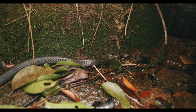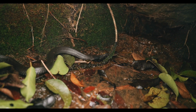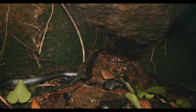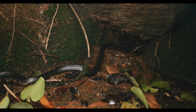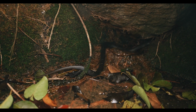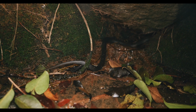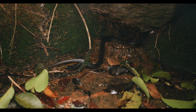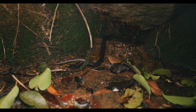But a very standard looking monocled marking on the hood, which we're not gonna force him to show us, but you can kind of see a little bit of it there. And it looks like he's found his way into a hole. So that'll be it for our cobra encounter tonight, but pretty cool find. We're gonna keep walking, see if we can find anything else of note. Like I said, the weather's pretty good, but good start. We'll check back in if we find something else.